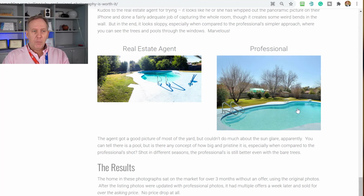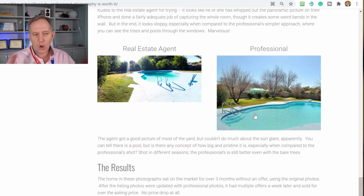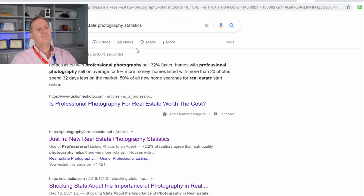Whereas if we look at the professional photographer, they know what the selling feature is. It's not glare and shadow, it's this pool. Show the buyer your pool and you will get a sale. So the professional photographer honed in on the selling feature rather than trying to get more in the frame.